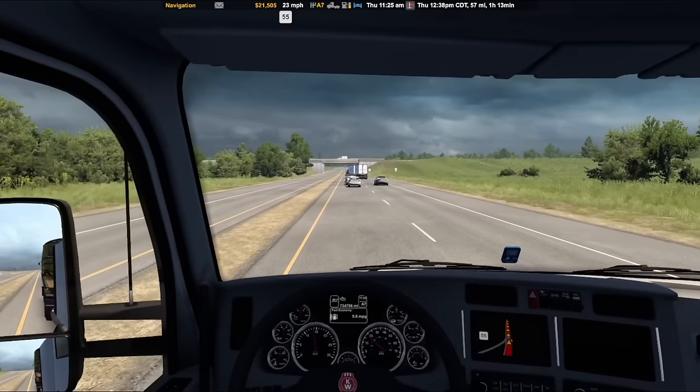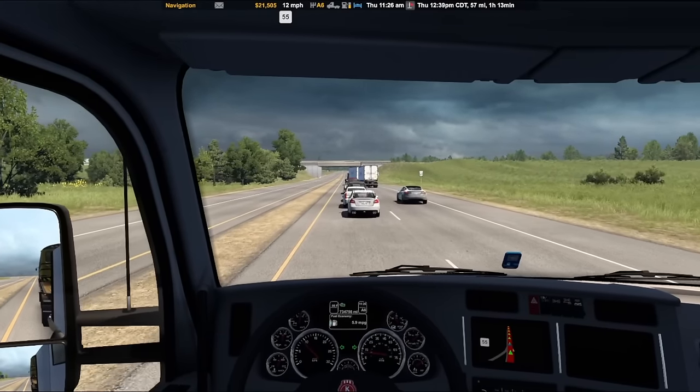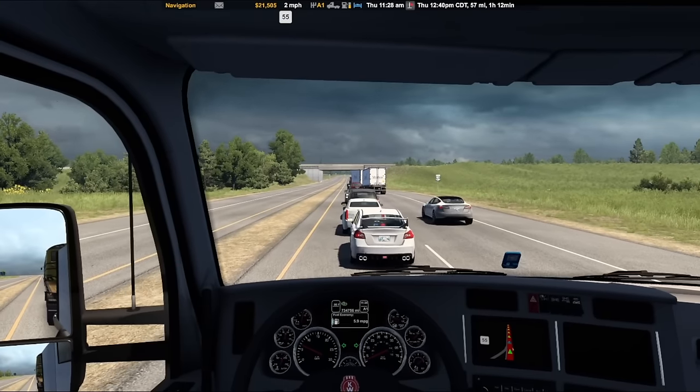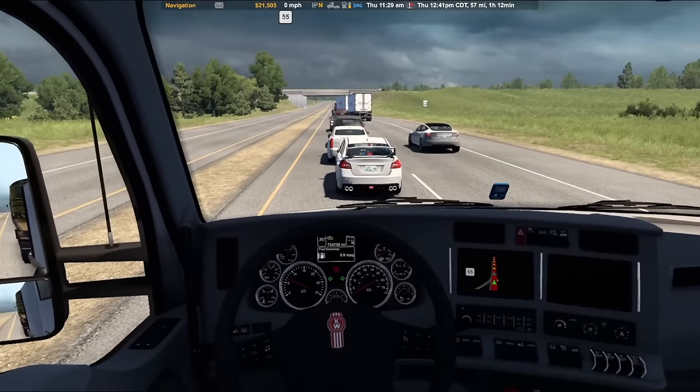Everybody know. We got a traffic jam up here, and I don't know what is going on. Maybe a semi collided into somebody. Looks like a doubles might have an issue. It's gonna slow us down a little bit. All right. Well, let's look at our map, I guess.